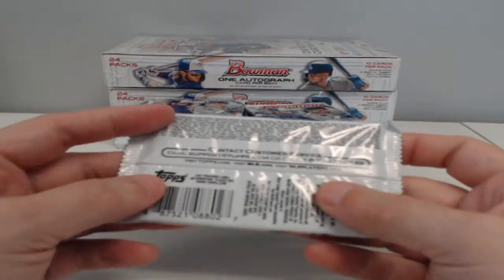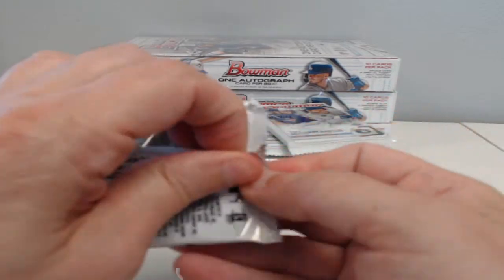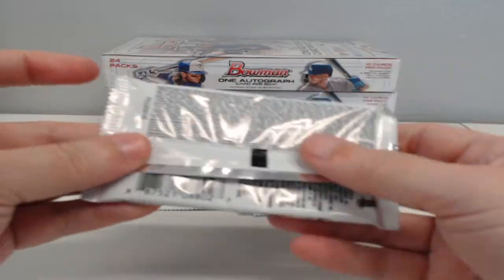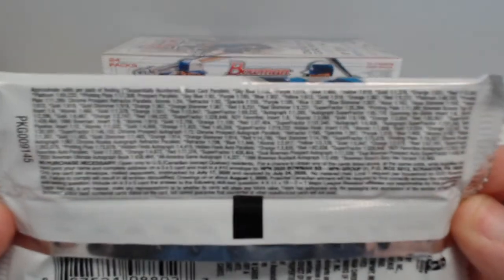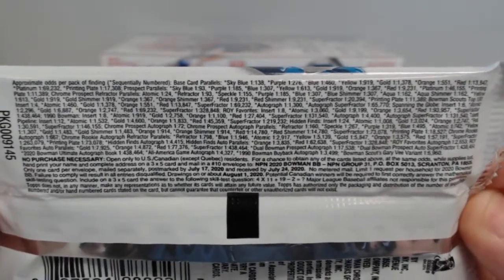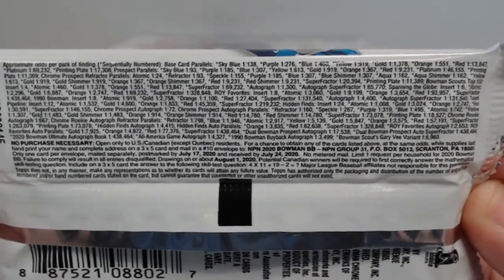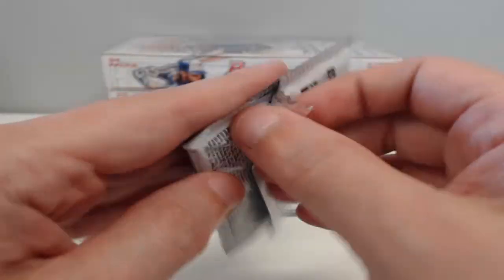Take a look at the odds on the back, because they're not on the outside of the box. And people that view the video later can pause. A lot of good stuff in here. If you don't want to sit and watch through the whole video, we'll do a brief recap at the end.